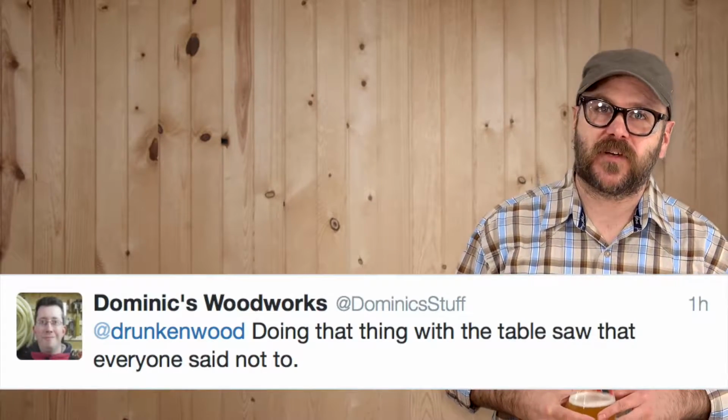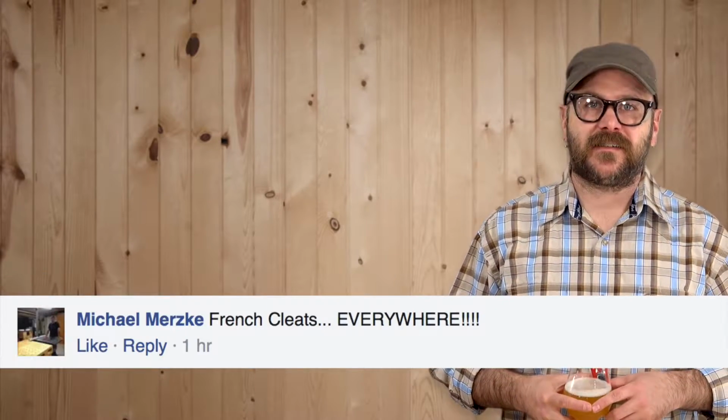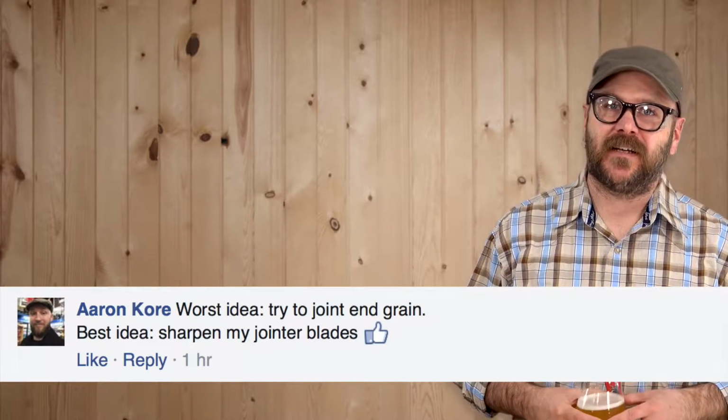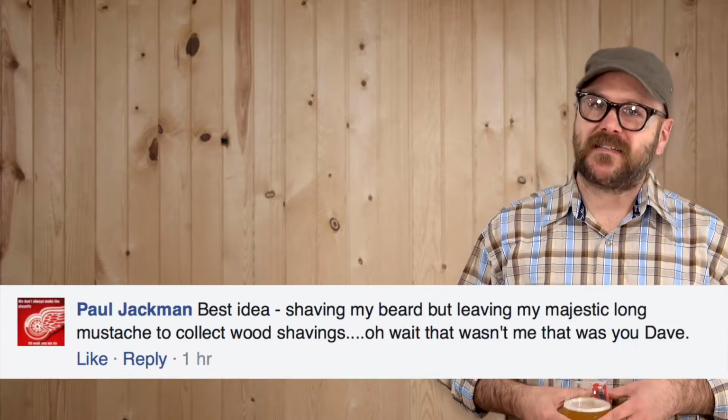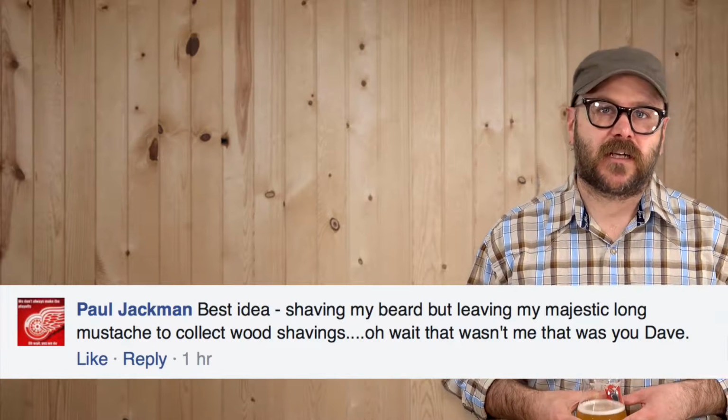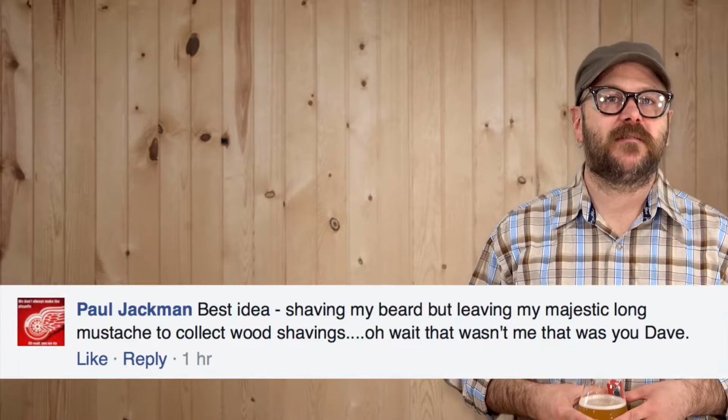Doing that thing on the table saw that everyone said not to. French cleats, everywhere. French Canadian cleats. Worst idea, trying to joint end grain. Best idea, sharpen my jointer blades. Best idea, shaving my beard but leaving my majestic long mustache to collect wood shavings. Oh wait, that wasn't me. That was you, Dave. I'll clean that up tomorrow. I don't need a Band-Aid for that.